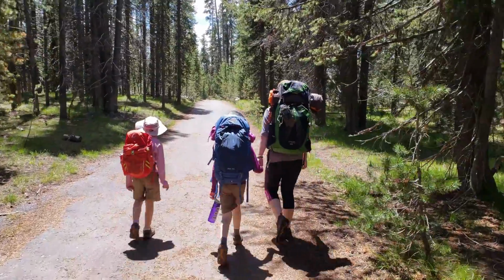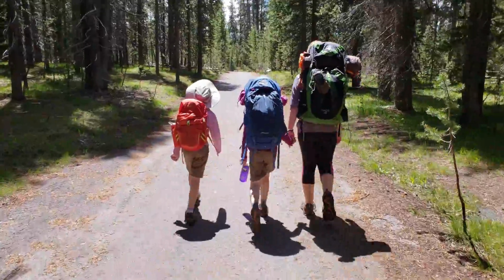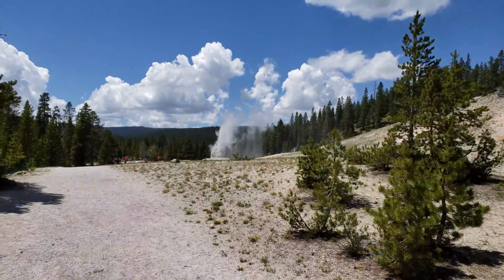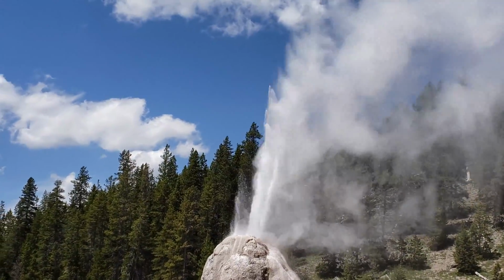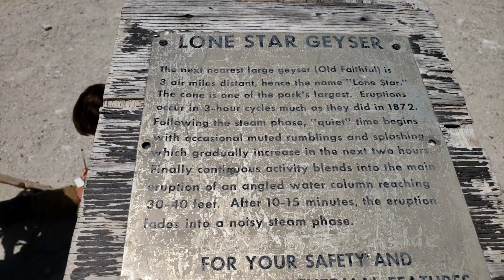The big osprey, the medium osprey, and the little osprey. Check that out. Of course, I am wearing the biggest osprey. We made it! We caught the tail end of the geyser. You hear it? You hear it? You don't hear it?